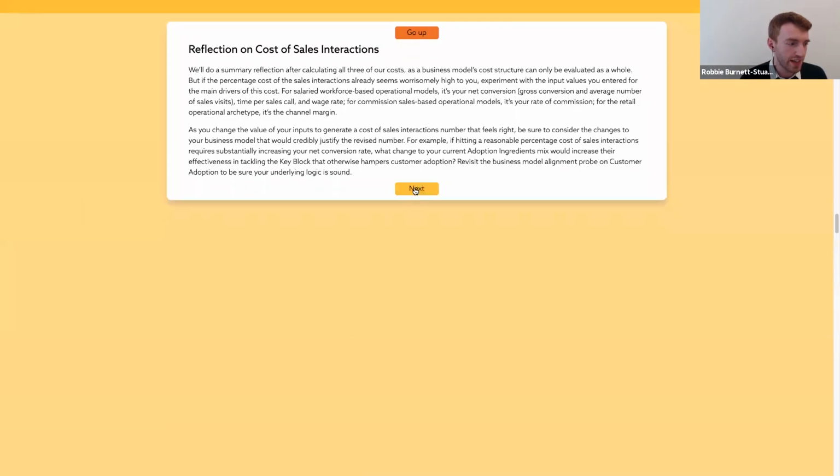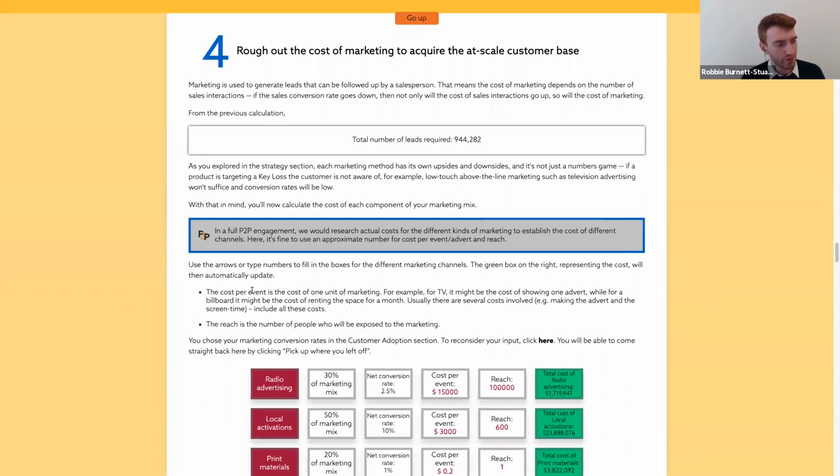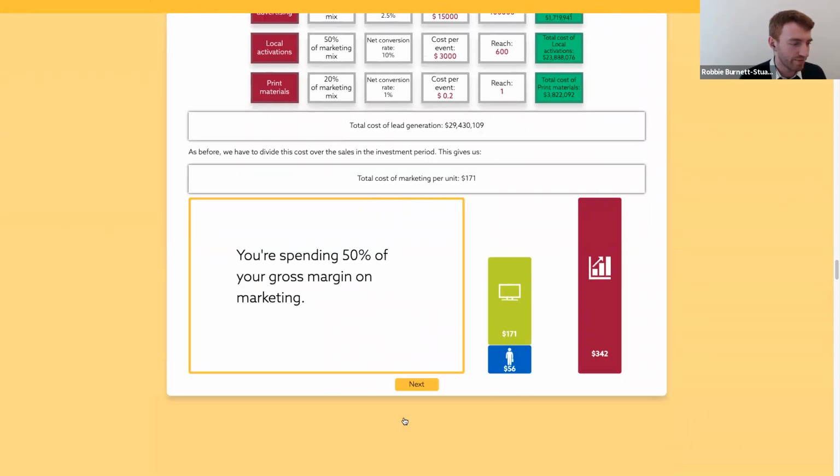The financial probes in the capsule cannot produce a detailed financial model of your business as the workshop would. Think of them as a weather vane. For example, if the calculation says that you're spending 50% of your gross margin on marketing, that should raise concern, because even if the actual costs fluctuate by 10, 20, even 30%, you're probably still in a red zone.